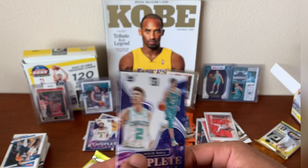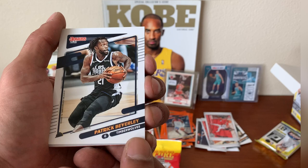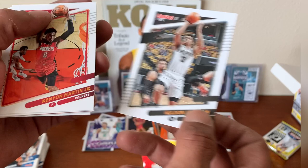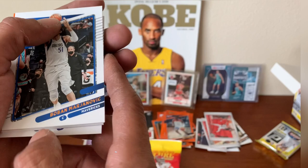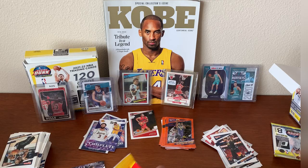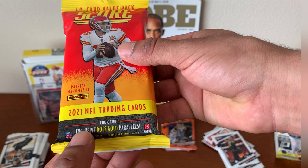Last but not least, let's see what we got. First up, Patrick Beverley, Luke Kennard, Kendall Johnson. Okay. I'm gonna go ahead and, I honestly don't know too much about this pack. I did look up a couple videos. There are a couple autographs that you could pull. It says look for exclusive dots, gold parallels.